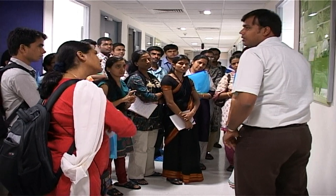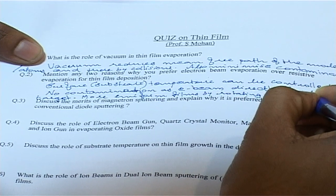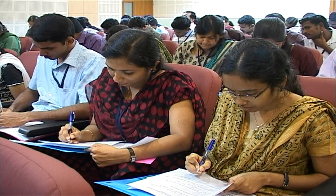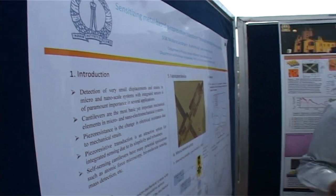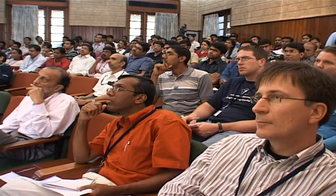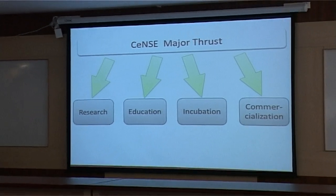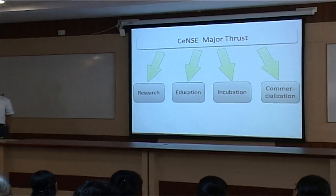The gathering momentum of activities at CeNSE can now be leveraged to swiftly expand India's nanotechnology base to a scale commensurate with global efforts. The researchers of CeNSE are now rededicated to facilitating this development at CeNSE and beyond.